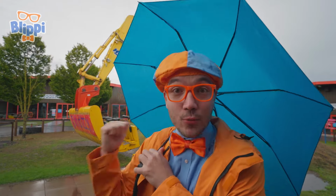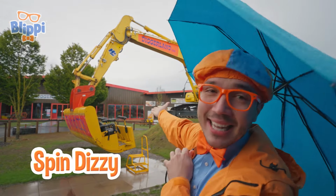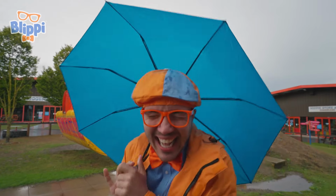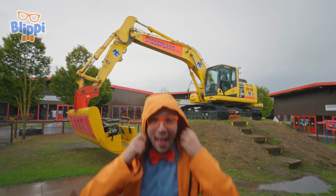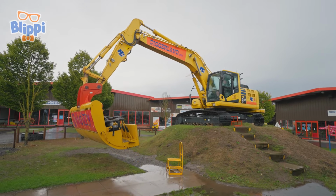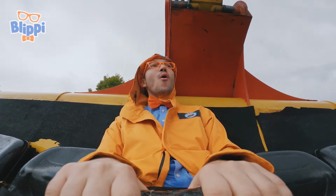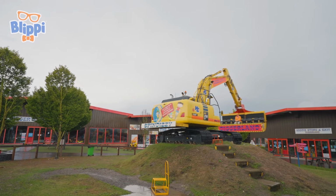You know what? I bet we can ride this excavator. Yeah, this isn't any ordinary excavator. This is Spin Dizzy. And it's a ride. Yeah, it's called Spin Dizzy because you spin and get really dizzy. Okay, let's get on it. Woo, here we go. Here we go! Woohoo! Okay. Whoa! Look at me go! Whoa! Woo!